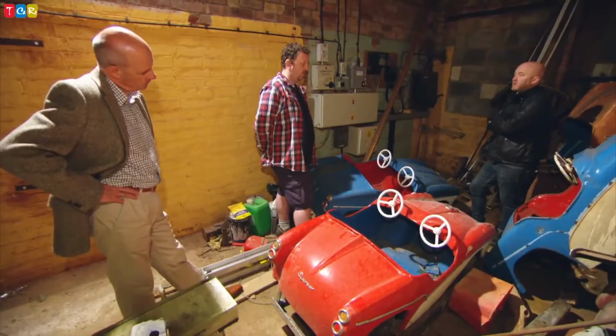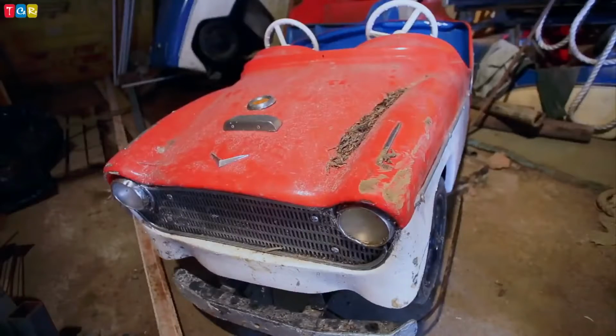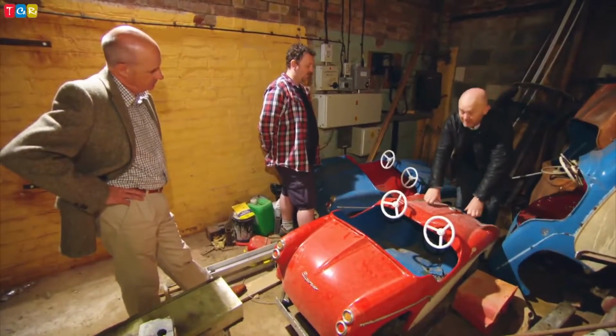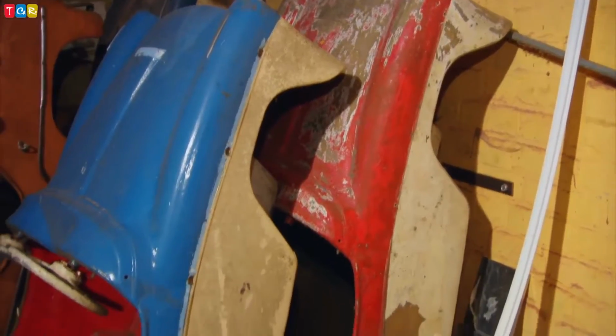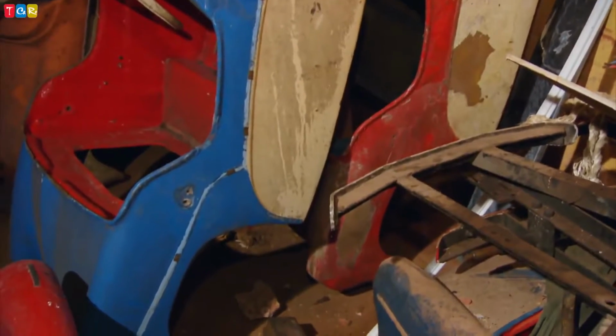Would a couple of £100 each buy them? I think that's probably where I'm at, to be honest with you. If these were tin or steel, it really does. Another option would be to agree a price which is quite modest and then share the profit you make at the end of the day.